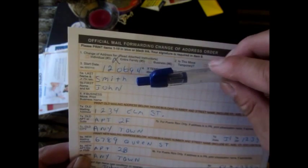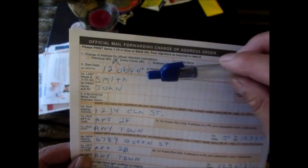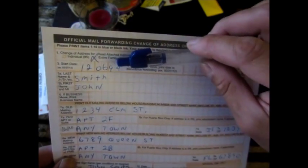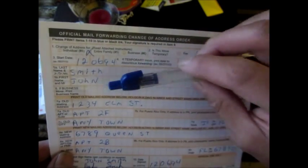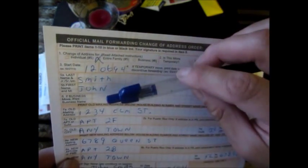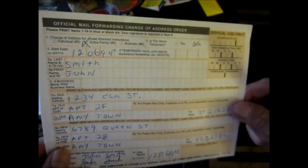And if it's an entire family, all the last names have to be a separate card: separate card for Smith, separate card for Jones, separate card for Rodriguez, separate card for Garcia, separate cards for all of them. And if it's individuals and 3 people are moving to different places, each individual has to fill out an individual card for their name, old address, and new address.